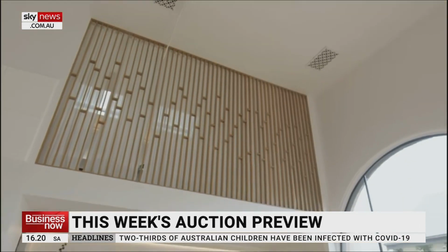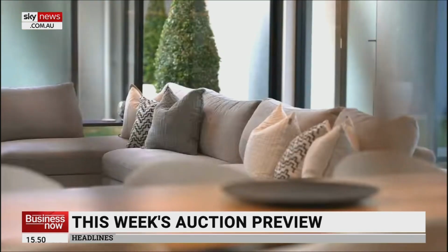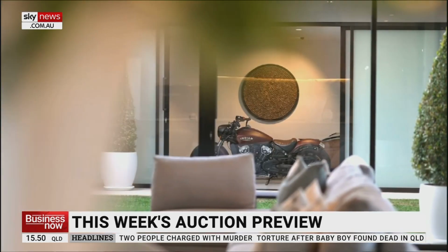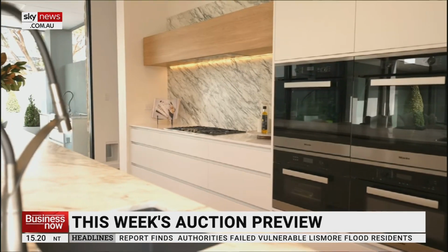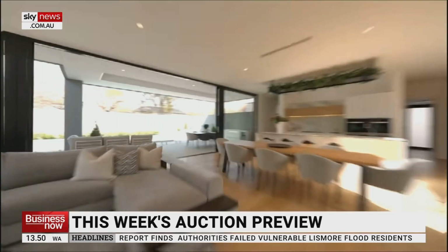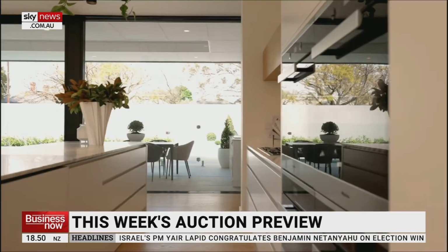But the week's top listing: 58 Frederick Street in Unley in South Australia. This is a blend of old sandstone charm and contemporary design that only South Australia knows how to do. The current owner is a builder who bought the property in 2017 and spared no expense creating a perfect family home. He also won a Master Builders Award for this effort as well. The home has 4 bedrooms, 4 bathrooms, 2 double-car garages on just over 800 square metres.